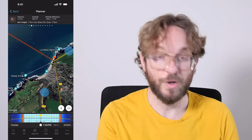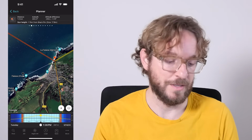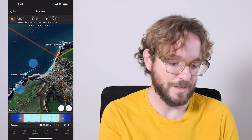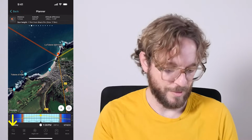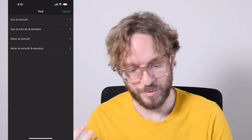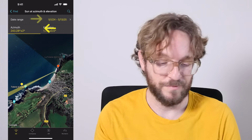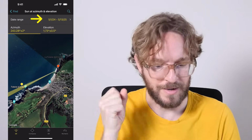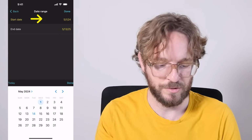Very cool. So I have my shooting spot, the red pin position, and I want the sun to be aligned with the red pin next to my subject, setting next to the needle. So next step is to tap on Find, the Find button, super important, and Sun at azimuth and elevation on iOS, Find Sun on Android, and now let's tap at date range and set the date range starting today.